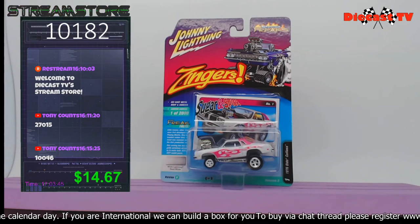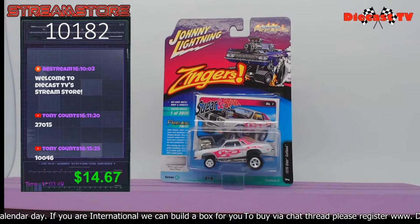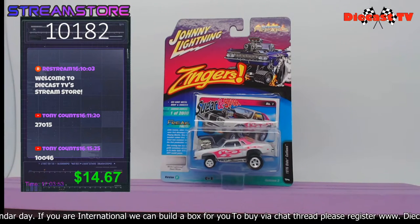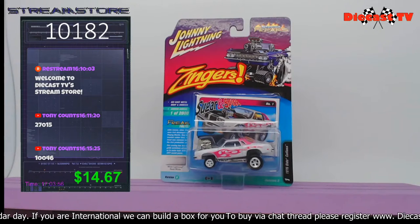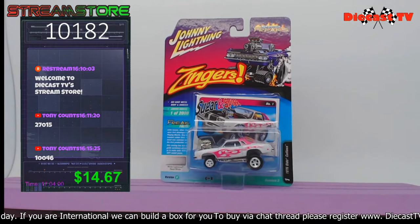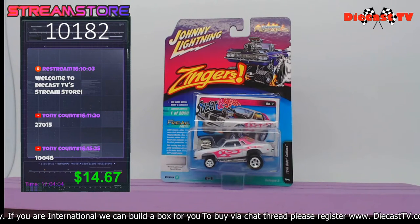This is Johnny Lightning Street Freaks. Zinger, zinger, zinger. Yeah, I love this. Love them zingers. They're pretty cool. I have to admit, this is a 1976 Olds Cutlass. If you haven't seen this in the shops, I'll tell you why. We just got it, and it's brand spanking new. So this is in White Lightning Pearl White. You gotta love this. It's called White Lightning Pure Pearl White. So they're actually using the white.